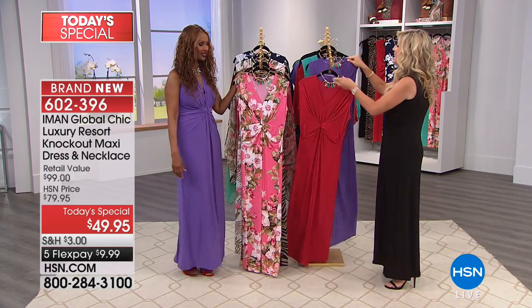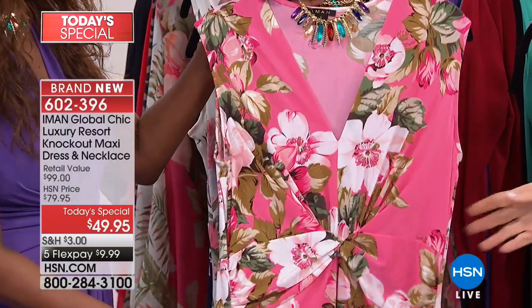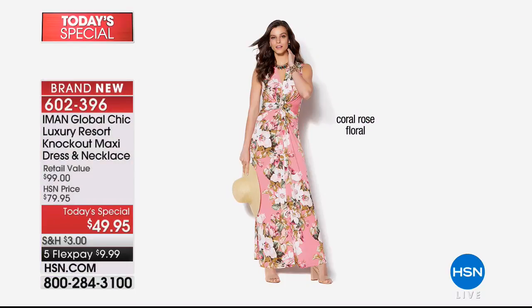Exactly. And here we're going to be talking about the floral prints. Or just prints. This is the coral rose. Again, you get the necklace with all of them. So here it is. That's gorgeous. Look at that coral rose.